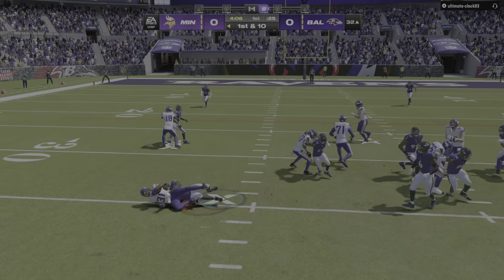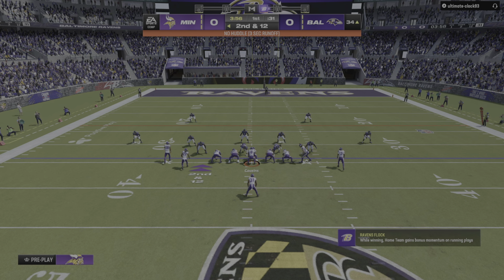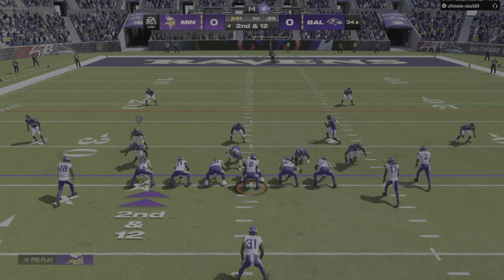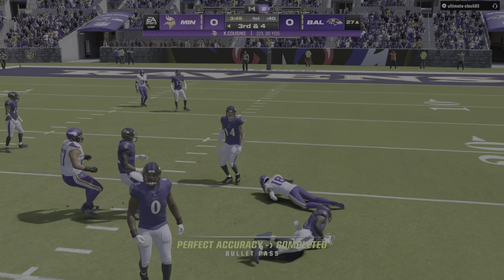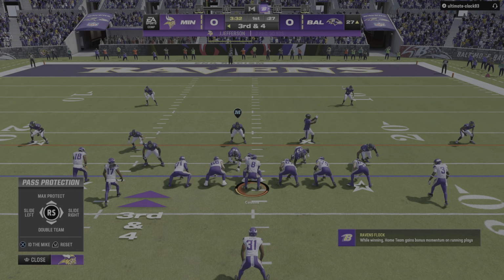On 1st down, they'll stay with Akers on the ground. No dice this go around. He's hit behind the line and taken down. Second down, Cousins. Open man, he's got Jefferson across the formation. And he's going to get 7 out of this before being taken down at the 27.